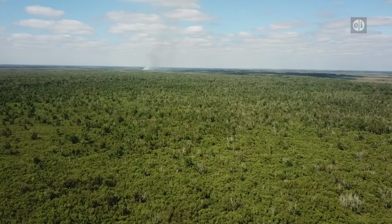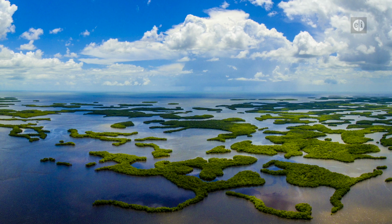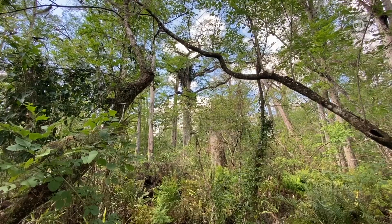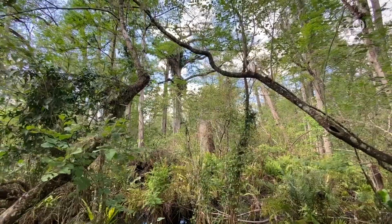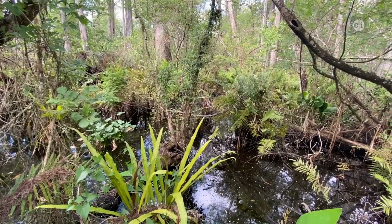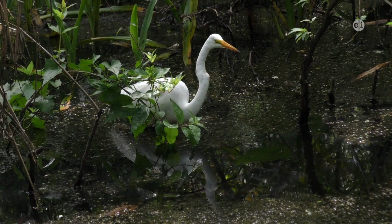And as you can imagine, when rain falls on the land, it trickles down across the surface of the land and eventually makes its way out to the sea through something called a watershed. So we are here at the Corkscrew Regional Watershed, and we are the headwaters for a lot of those trickles of water that eventually make their way out into the estuaries of the Bonita Springs and the Naples area.